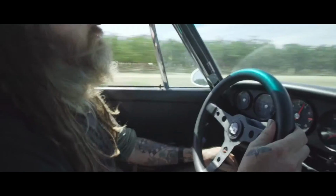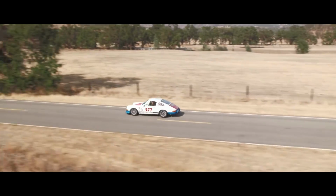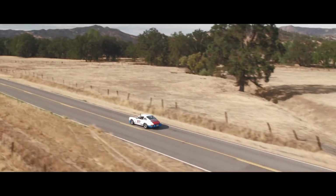I always talk about how you put the car on the road where you want it to be, but you're putting it there with the steering wheel. And what better wheel to pilot the car than a vintage Momo steering wheel.